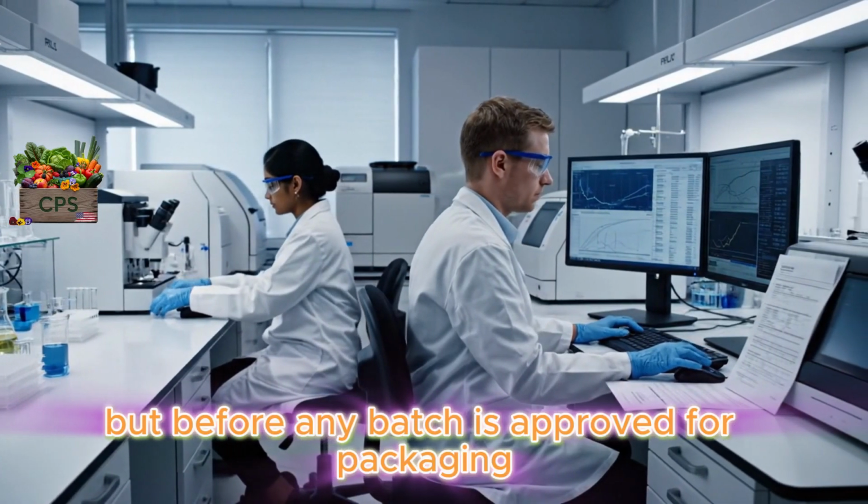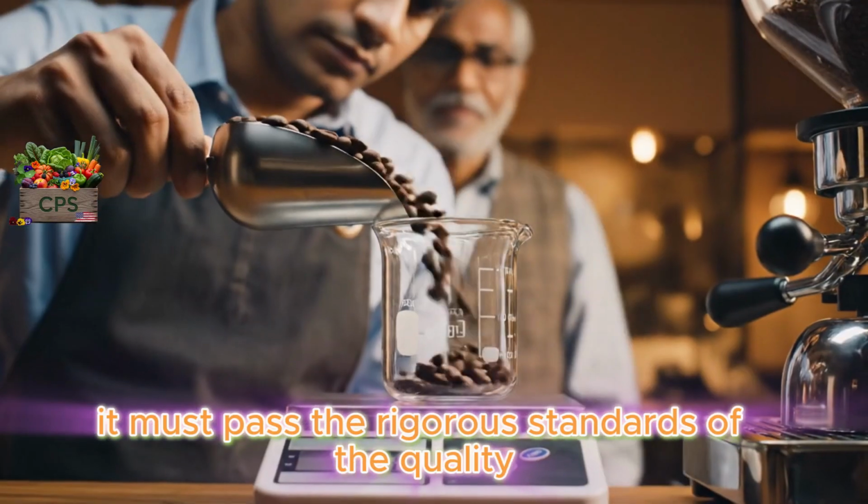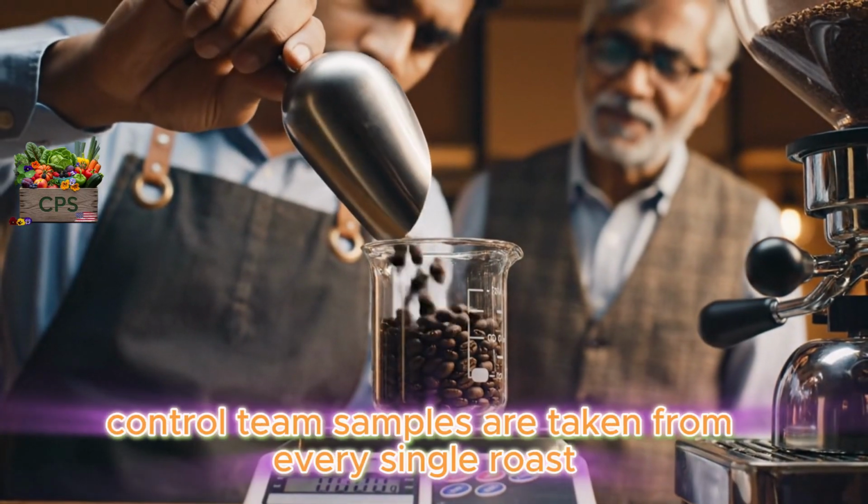But before any batch is approved for packaging, it must pass the rigorous standards of the quality control team.